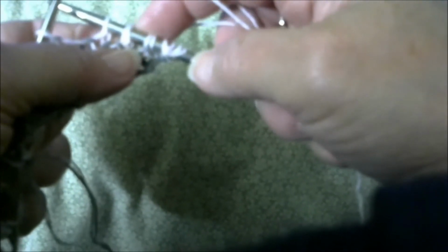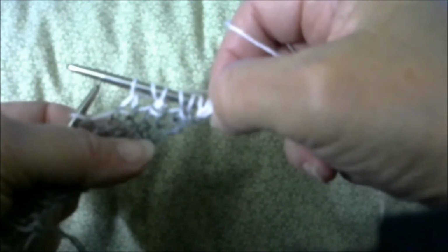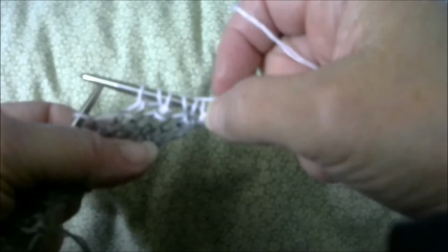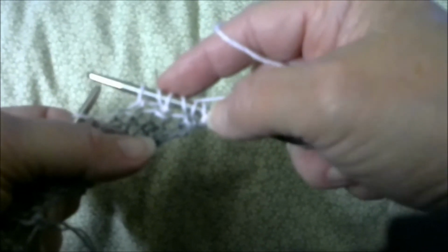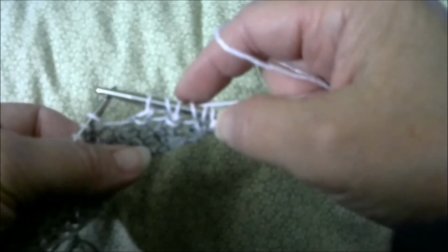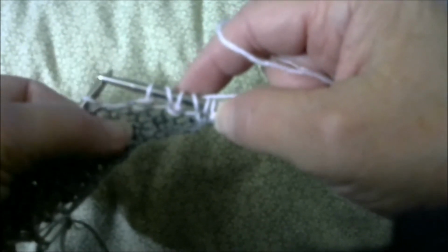So the yarn overs will form where your holes are, and the knit 2 togethers will be the spots in between, like the bars in between the yarn overs. So I'm going to go all the way across, and then I will show you if it's an even number that you're going to end on, it's not a problem. But if it is an odd number, you run into creating an extra stitch if you aren't careful. So I'm going to knit all the way across this, and then I'll show you what happens.